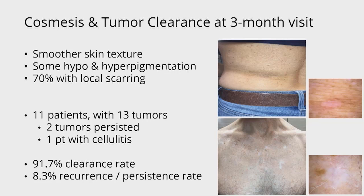So ultimately, we had 11 patients with 13 tumors. 2 tumors did persist, and we found that 1 patient got cellulitis after the 2nd treatment. It was interesting of note that that patient also had 2 tumors treated on the same lower leg. So altogether, we had a 91.7% clearance rate and an 8.3% recurrence/persistence rate with this pilot study.